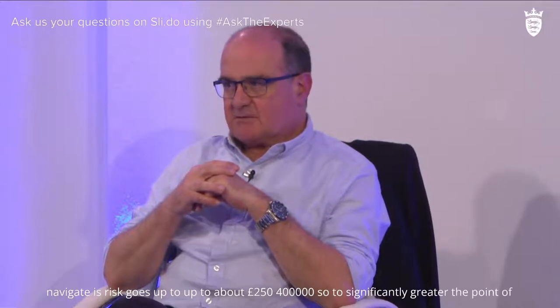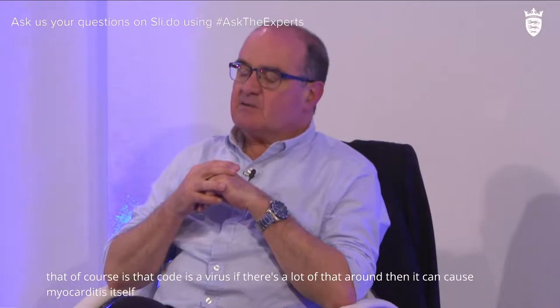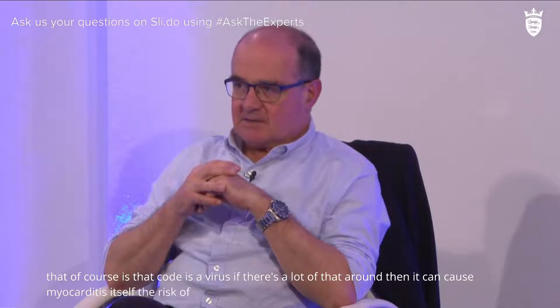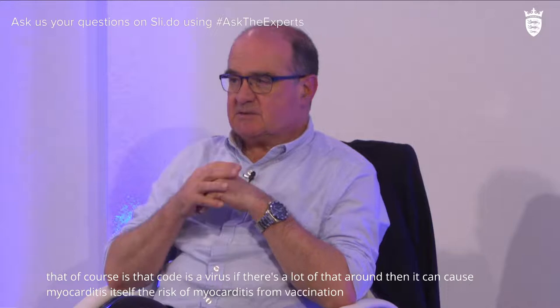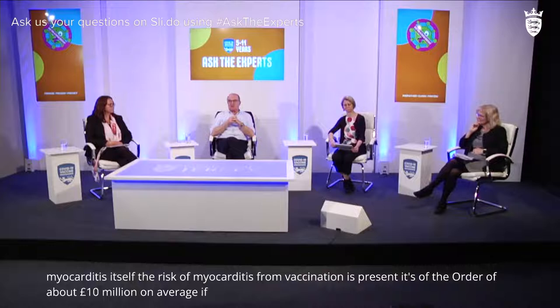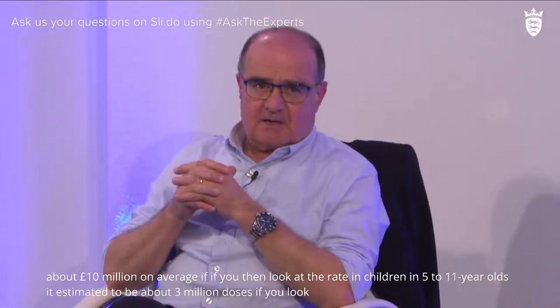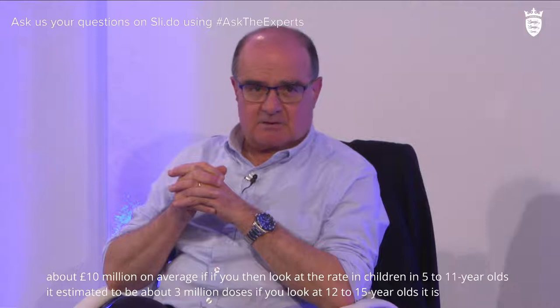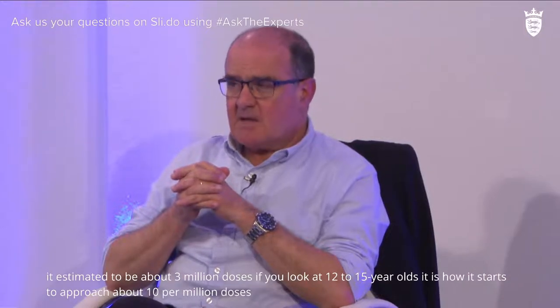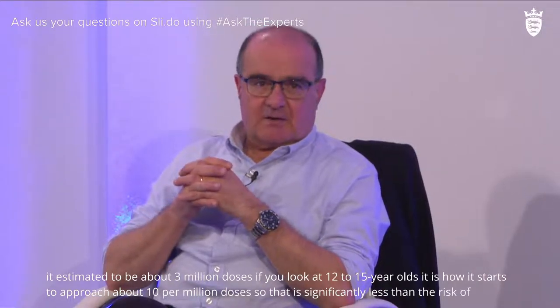The point of that, of course, is that COVID is a virus. If there's a lot of that around, then it can cause myocarditis itself. The risk of myocarditis from vaccination is present. It's of the order of about 10 per million doses on average. If you then look at the rate in children, in 5 to 11 year olds, it's estimated to be about 3 per million doses. If you look at 12 to 15 year olds, it is higher. It starts to approach about 10 per million doses. So that is significantly less than the risk of getting myocarditis due to COVID.